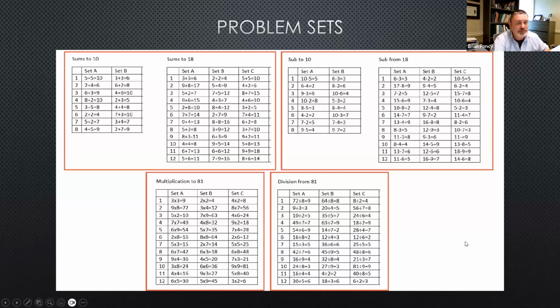Okay, so problem sets. Here are your problem sets. And so if we think about, when I talked about 4 items, lesson 1 will do sums to 18 here. Lesson 1 would be 3 plus 3, 9 plus 8, 5 plus 2, 9 plus 6. And then obviously, that's for that day.